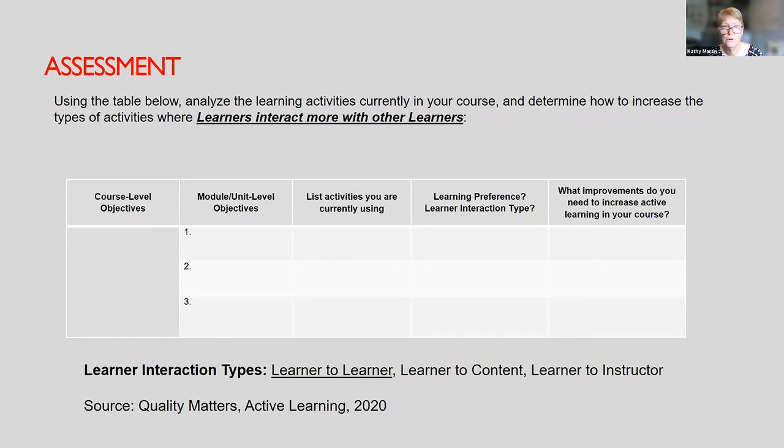And then thinking about the way that you know that your students learn, learning preferences, auditory, visual, and tactile, and thinking about what are you addressing with your current learning activities? And then in the last column, just identifying, well, I really could beef up my engagement and interactive engagement, learner to learner in this particular area.